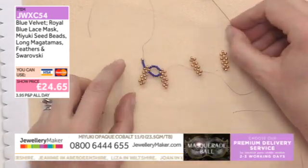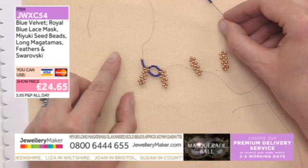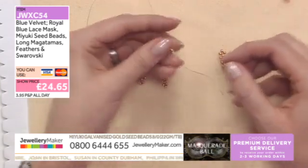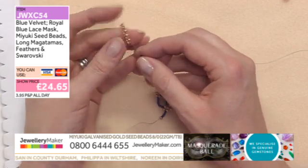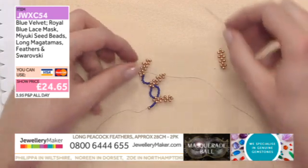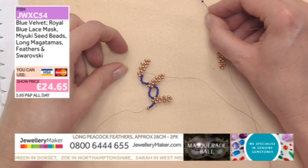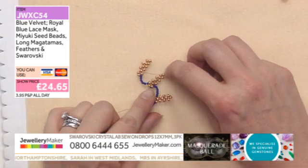Okay. So 1, 2, 3, 4, 5, 6, 7, 8 and 9. I might have to turn it around that way, 'cause it makes more sense for me to stitch it that way. Down through there. Pick up another 9. 1, 2, 3, 4, 5, 6, 7, 8, 9. Going to come up through here.